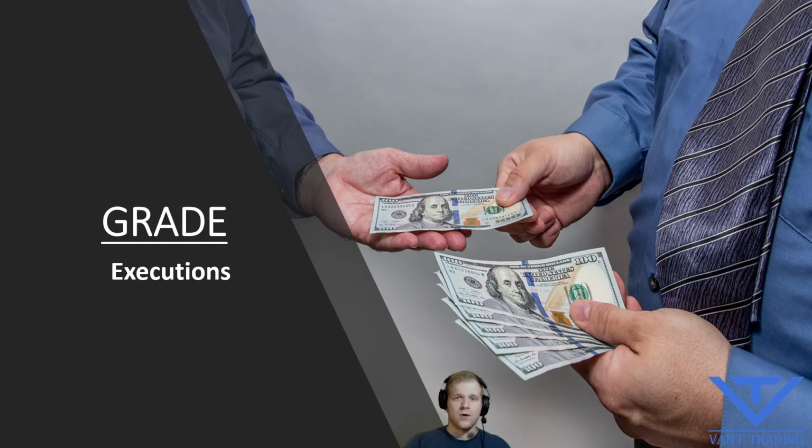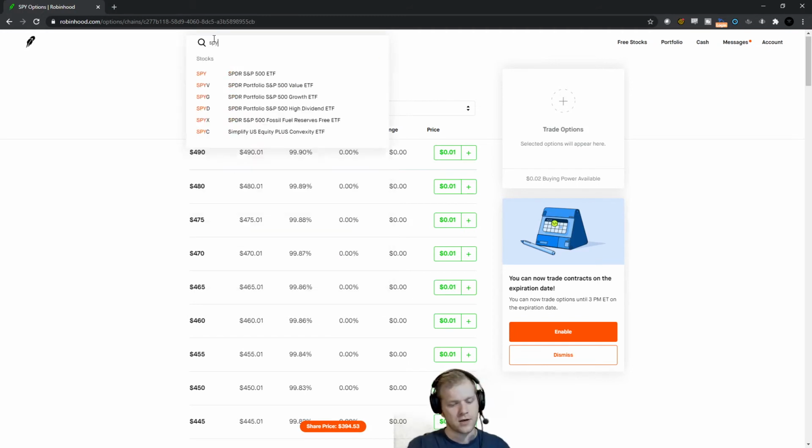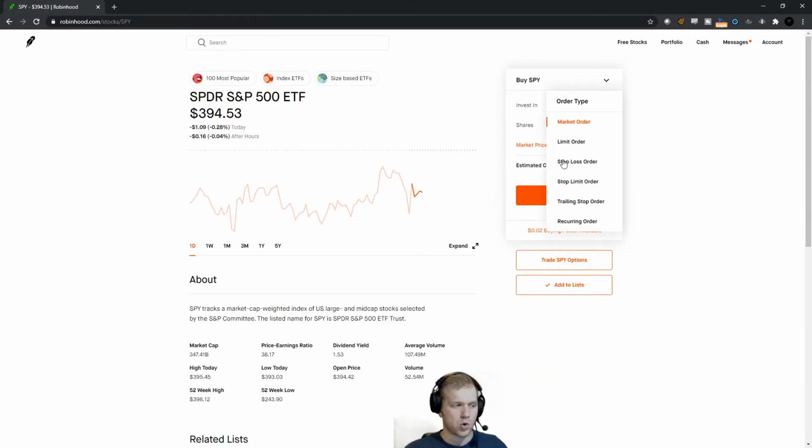Executions. All right. What about this? You're going to be buying and selling. A lot of traders, the more experience you get, maybe you want to change your routing. You want to change the order type. You want to really change the minutia of how you trade, because our executions are our life and our livelihood. Well, it's as basic as it gets. Like I said, here are their order structures. You can market, you can limit, you can put a stop loss, a stop limit, a trailing stop, and a recurring order. That's it.